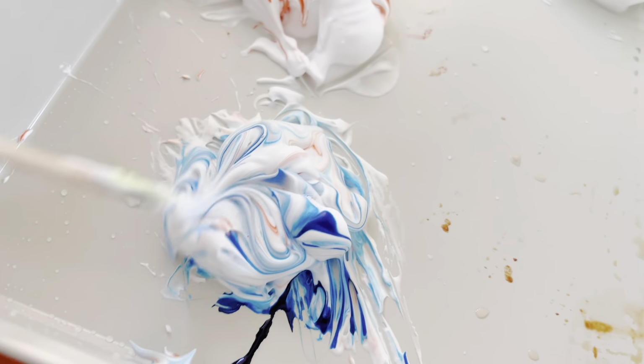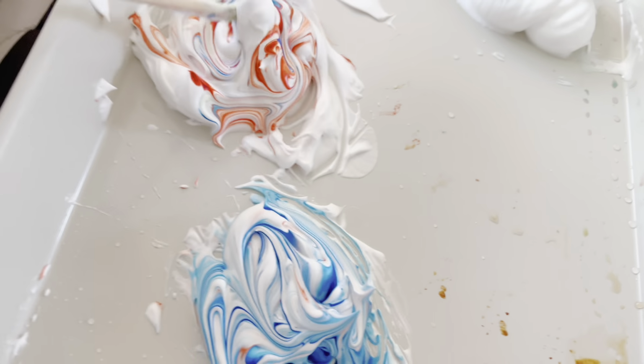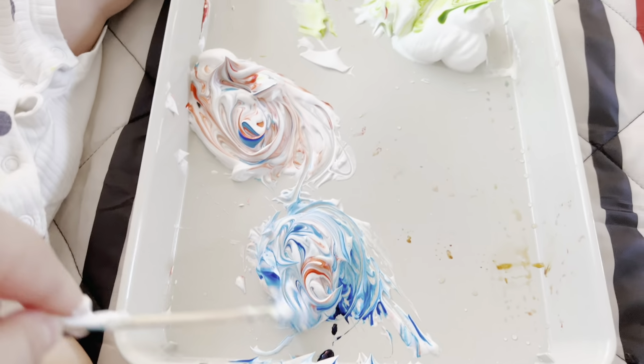Watching the colors swirl and blend into beautiful patterns is a magical way to introduce color even before our kids are able to name the colors themselves.